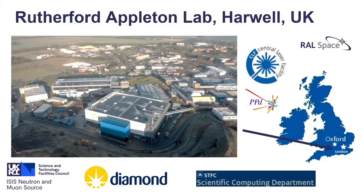So what we're talking about is ISIS, a neutron source. I'll explain more about what that's for in a while. It's based at the Rutherford Appleton Laboratory, about 10 miles south of Oxford in the UK. And this is the largest UK central science facility.